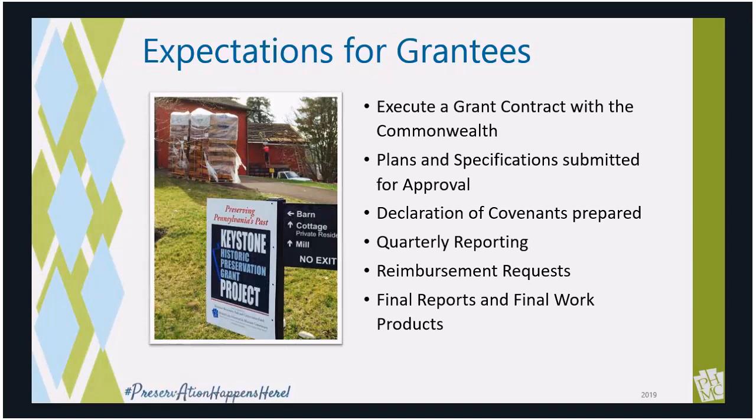You're also asked to submit quarterly reporting, and that is very important. We like to maintain contact with you throughout the project to understand how it's going and what challenges you might be having. You make reimbursement requests. Remember, you will not get a check right up front to do the project. As you assume expenses, you will submit them for reimbursement. And finally, at the conclusion of your project, we do ask that you provide final reports and any final work products that can be shared with the commission as a whole.